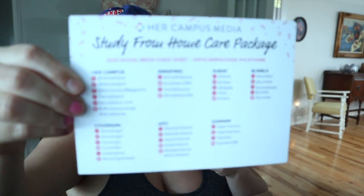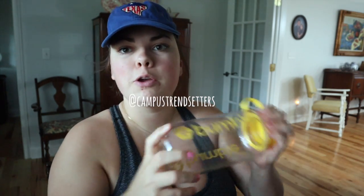But then I got my Campus Trendsetter package in the mail. It is their study from home care package. And I just wanted to show you guys what all I got. How cute is it? First off, oh my God, I look so funny. They have a couple different brands that they worked with. First being Bumble. And so Bumble just sent this cute little water bottle.